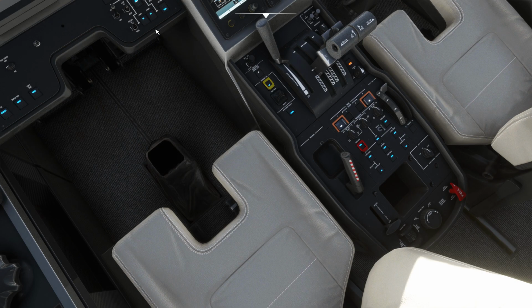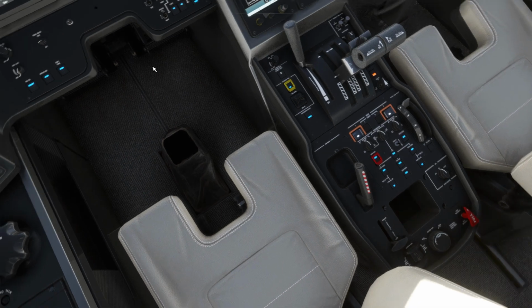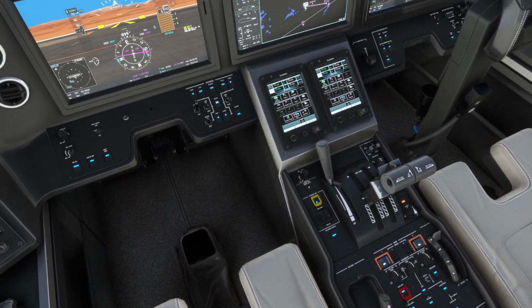Battery switches left and right are on. Generator control switches are off. APU knob is already started. The APU is running. We are on the APU generator. That is on. Standby power is tested on. External power is not available here. Battery amps are charging, and the bus tie is open. Alright.